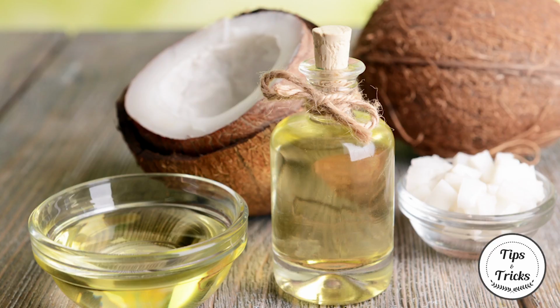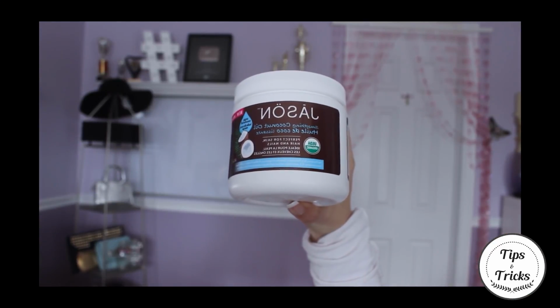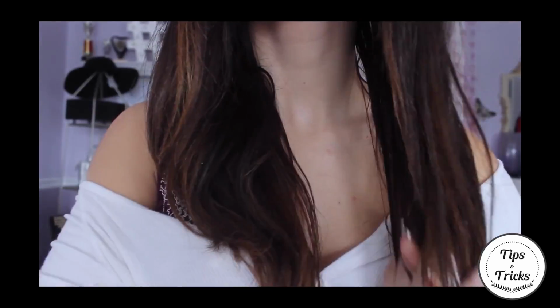Smooth hair. Coconut oil is a great nutrition for your hair. Apply coconut oil directly on your hair and you can see your hair is smooth and silky all day.